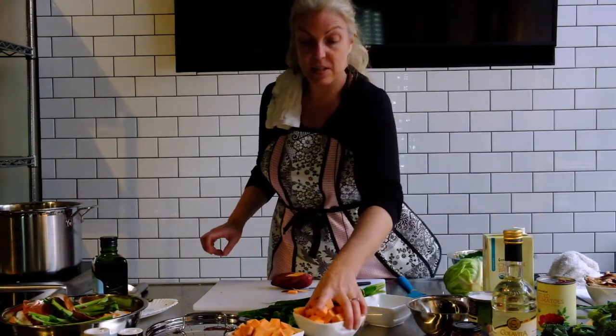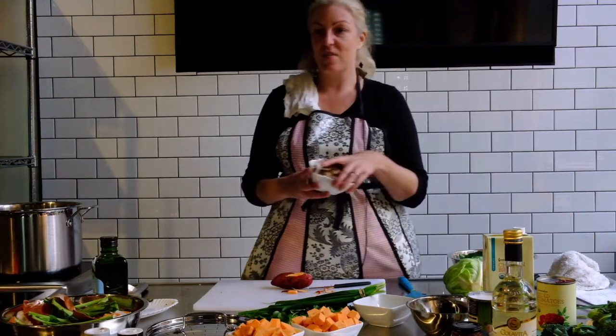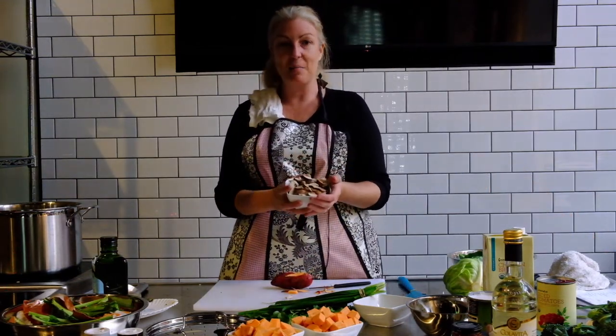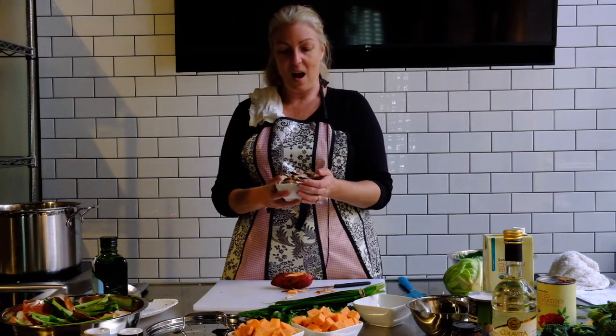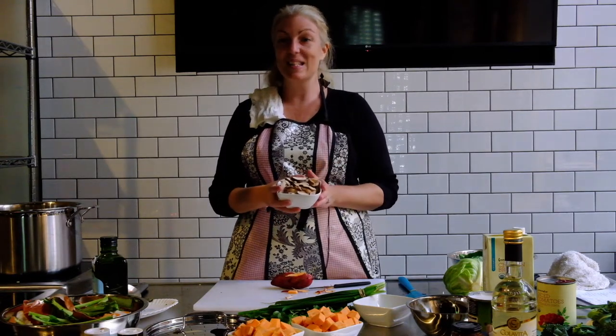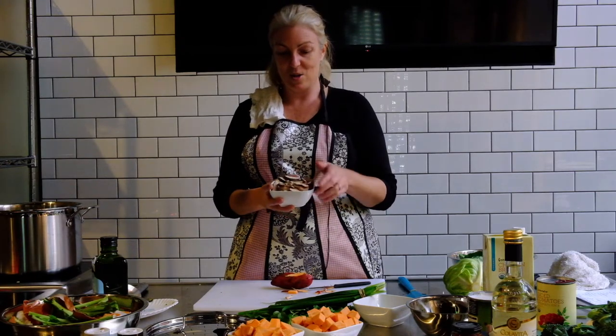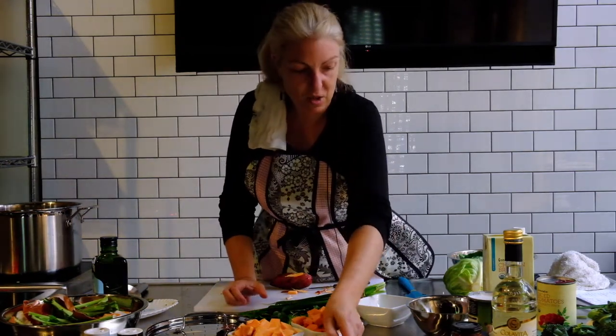And I also have some shiitake mushrooms. I love shiitake mushrooms because I love the meaty flavor that they add without adding meat to my soups. So I am gonna be using shiitake mushrooms. You can also get these locally. A lot of our local farmers are growing shiitake mushrooms. So we have some shiitake mushrooms today.